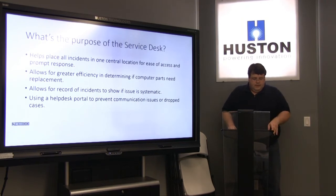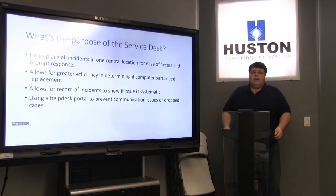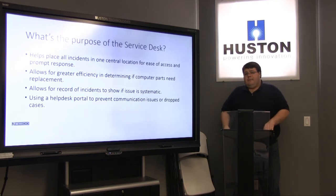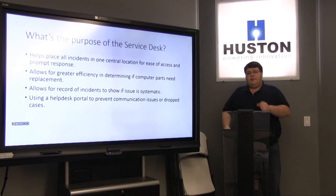Fourth, using a help desk portal to prevent communication issues or drop cases. Emails sometimes don't go through. Sometimes you can't get a hold of someone and you hope that the voicemail gets left with them, and sometimes you just can't get a hold of somebody. That ends with this, because we'll get live updates as an IT department when tickets are submitted. It'll come right to all of our devices, phone, iPad, computer, you name it, we'll get an update for it. And that'll help us be prompt and make sure that you have everything that you need.